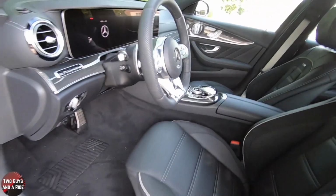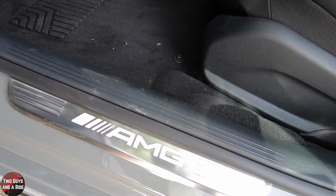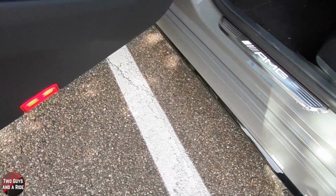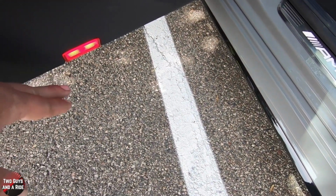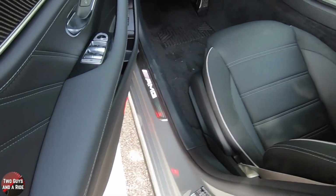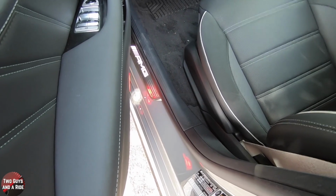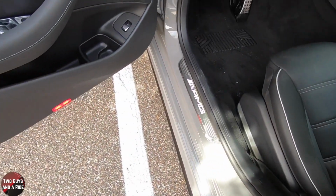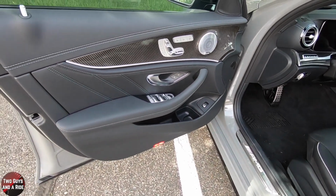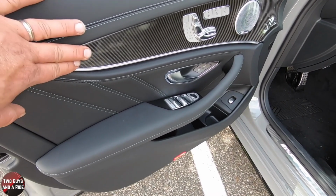Stepping back to the door here, you have a beautiful AMG lit up sill right here. And what you can't see is that down here below the door, there's another AMG LED logo that goes on the ground. I'm gonna close the door and see if you can see it on the door sill here. Right there, you can kind of see it cross over the door sill. Nice white circle with the logo built into it. All right. Now, on the door itself, you've got the nice same colors here with the white stitching. You've got the carbon fiber insert.